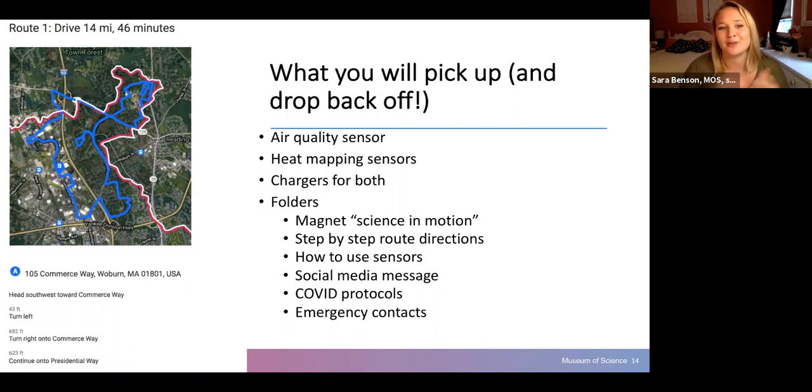You will be picking up a package of all of these materials. And also remember that you have to drop all this back off to us, so make sure that everything is back in that kit when you drop it off. The things that you'll be picking up are an air quality sensor and the heat mapping sensors. There will be chargers for both of those pieces of equipment. And then you'll get a folder, and the folder is going to have a ton of stuff in there. It's going to have a magnet for your car that says Science in Motion, and I'll explain why that might be important in just a bit.